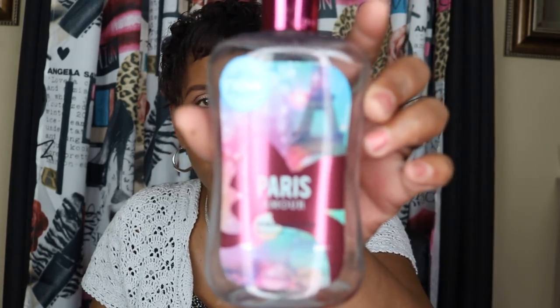Anyway, we get back on here into this trash. I'm going to move right on in, and this is basically body care, and it's got a couple makeup items in it. So the first thing we're going to pull out is this Bath and Body Works Paris Amour Shower Gel.